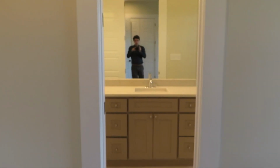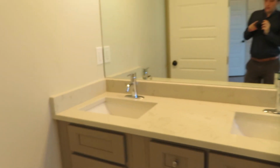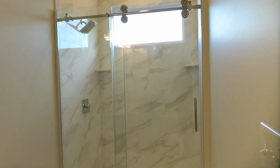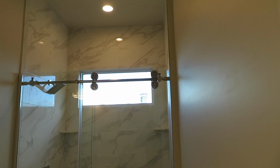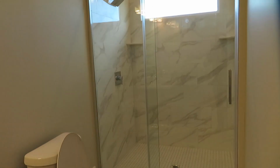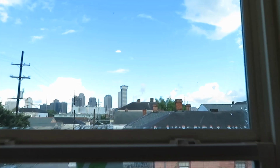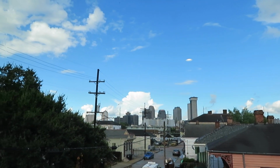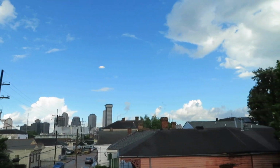Here's our master suite. Got a double sink, walk-in shower, just gorgeous. You can kind of see the skyline views through there. And here's your view from the master suite. That's a $1 million view right there.